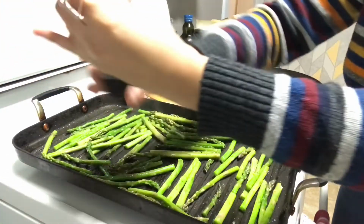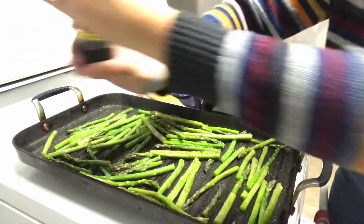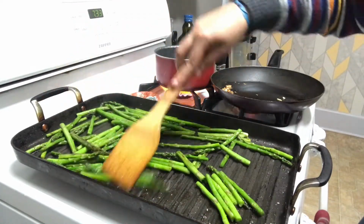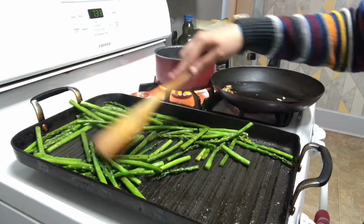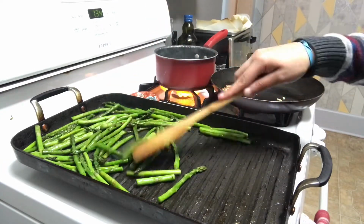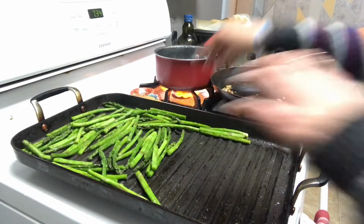I would say after the asparagus has been cooking for maybe anywhere from 7 to 12 minutes, you should start noticing it getting a little limper, less rigid. And I think that's about the time you'd want to start doing your mushrooms if you're doing it all on the same pan as me. So what I did is I moved my asparagus over to the one burner.